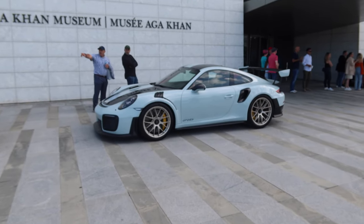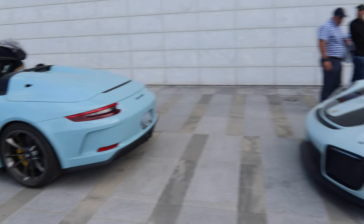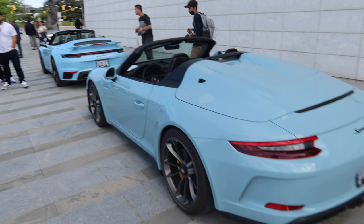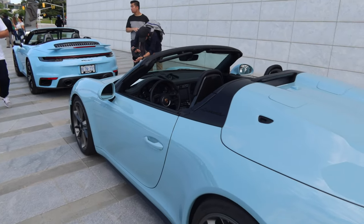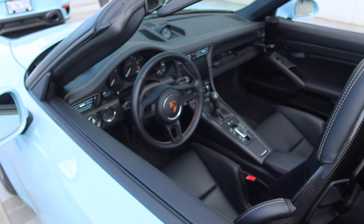Keeping on topic with the 2RSs, we got this paint to sample as well. Nice Speedster and Turbo S. The Speedster's crazy though. I like how he has some of the interior bits matched.